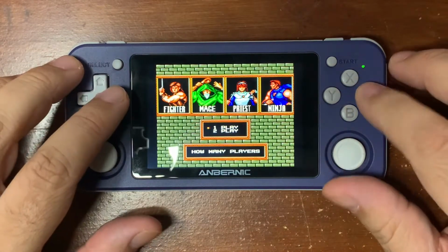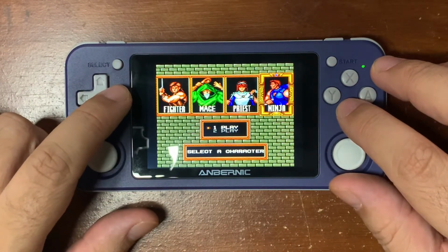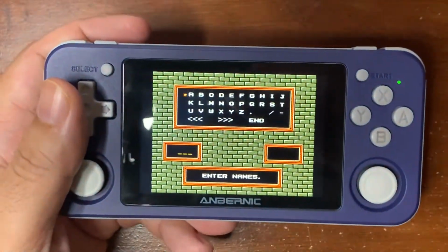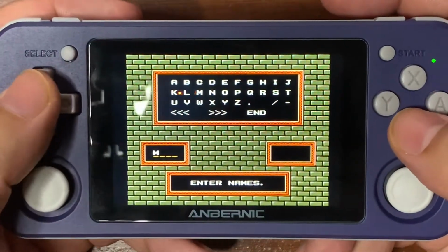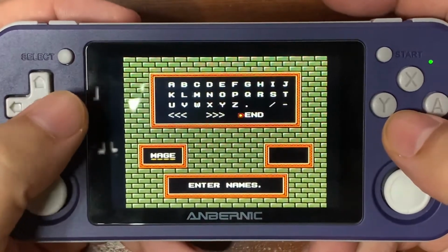All right, we're going to do one player. And we got a fighter, a mage, a priest, and a ninja. Let's go ahead and do a mage. And he's going to be so aptly named Mage.